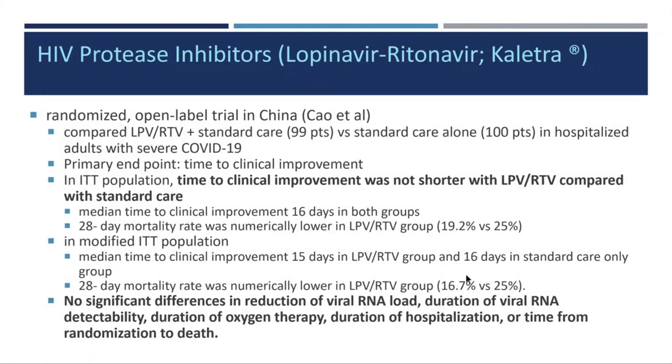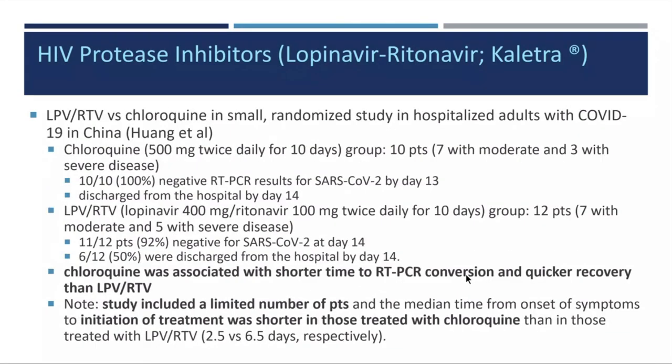In their intention-to-treat population, time to clinical improvement was not shorter with Lopinavir-Ritonavir compared with standard of care. They found no significant differences in reduction of viral RNA load, duration of viral RNA detectability, duration of oxygen therapy, duration of hospitalization, or time from randomization to death. This then led on to more trials investigating Kaletra.